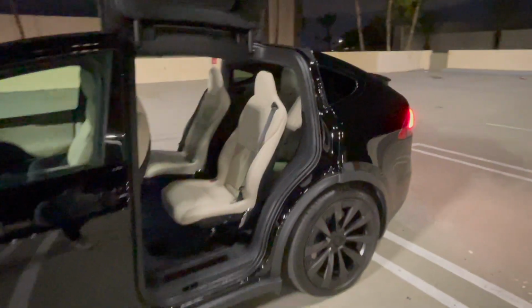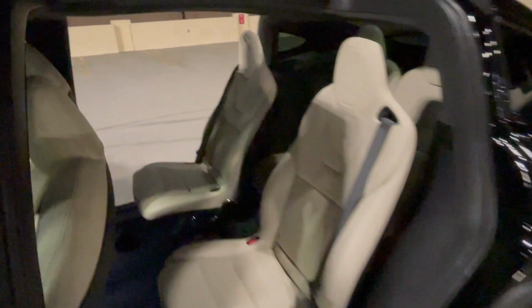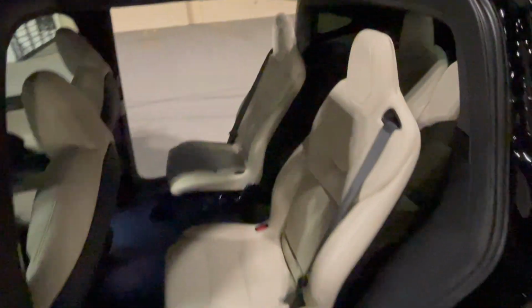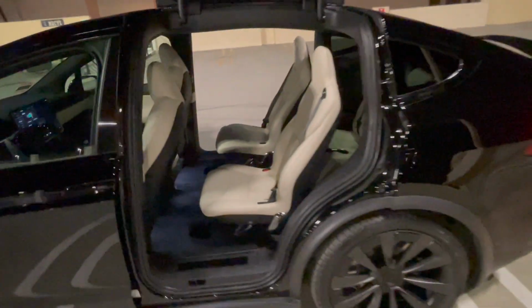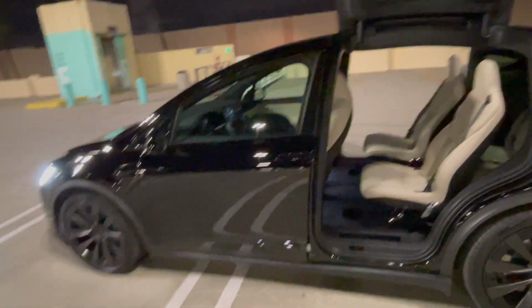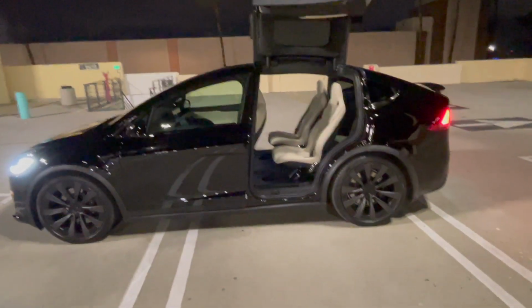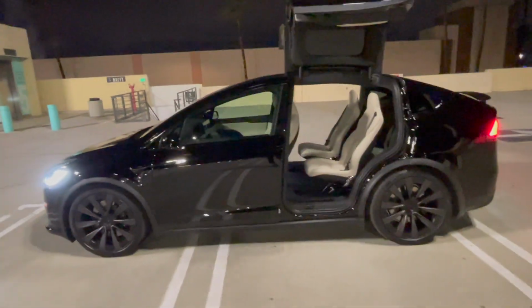For those of you who are curious, we ordered this car with the 22-inch Arachnids. We also have the Cognac interior with the 6-seater option. Looking back on this now, I have no idea why I got the 6-seater option, as I have no kids and no family, but this is a really big car, and some people are definitely going to get a lot of use out of that 6 or 7-seater option.